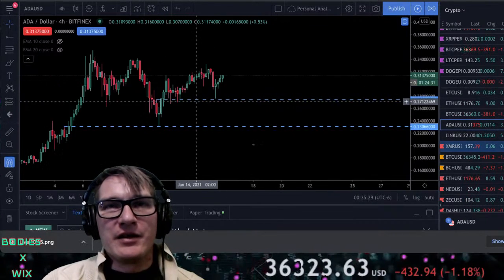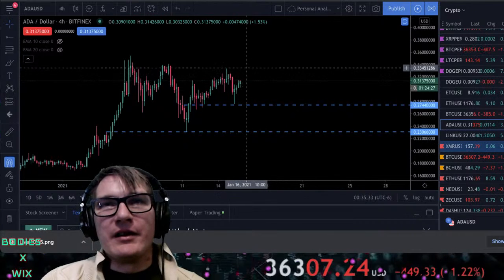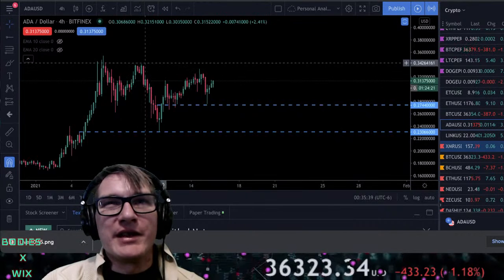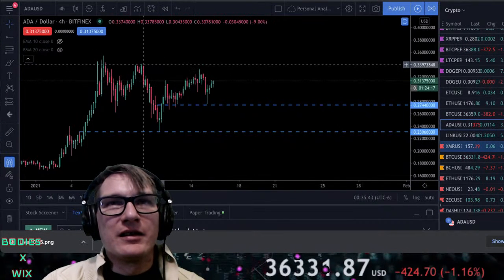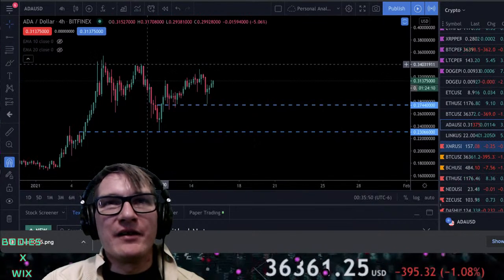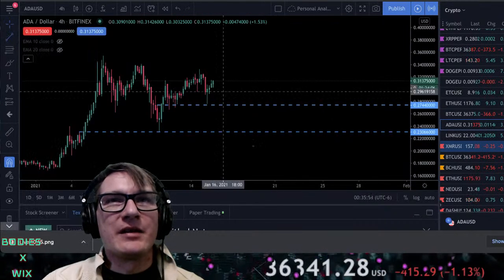Now the question is, where is it looking for liquidity? I think the liquidity for Cardano is above. You have all of these equal highs right here, right? And I think this is what it's going to be searching for. It's going to be seeking out these equal highs right here. So that being said, I'm going to draw a trend line.